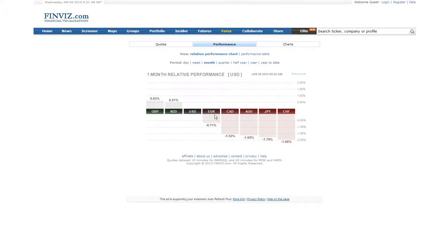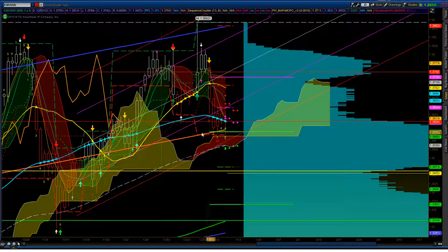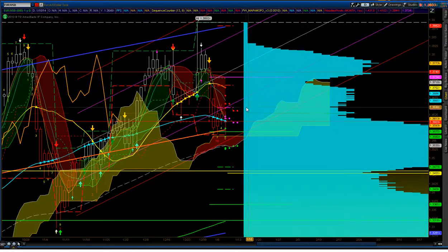And if you look at the month, we're at 0.71%, very negative, negative 0.71%. Not the worst of the bunch. Swiss is the worst, negative 1.98%, so that's pretty bad. And the pound is pretty strong for the month. So let's get into the charts. I'm just going to show you my Let's Glances chart, just to kind of show you an overview.